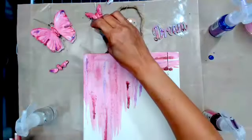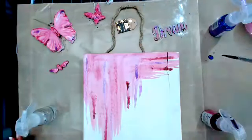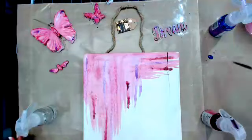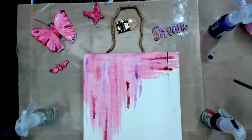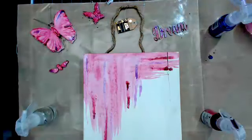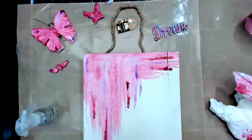Same thing. And you can touch up your edges because this project has so much white in it. It's really not necessary. But if it bothers you that the butterflies have a little bit of white on the edges, you can definitely fix that. Let's put a little bit more right there. Okay, and those will be drying while we get moving on to the next section. And that is all we're going to need of those.